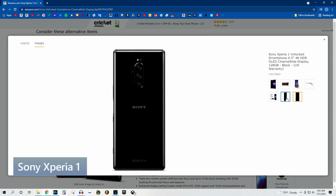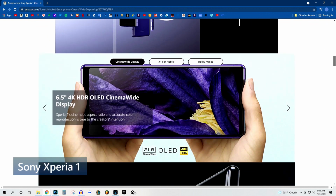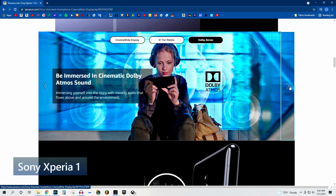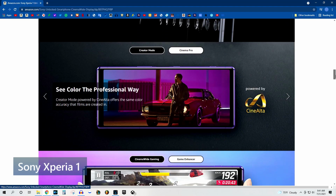It's got pretty much the same design. Aluminum frame on here, glass back, IP68 dust and water resistant. You have the OLED 6.5 inch 4K, no notch, no punch hole display. 643 for the PPI, and it's a really nice display. Like I said, if you want a 4K display, this is definitely something to consider.